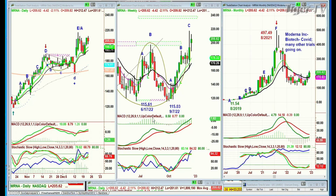So as a very long term, I don't know about 497.49, the high of August of 2021, at a peak with a silent doji candle the very next month, and then it plummets all the way down to the double bottom at 115.61 in June, and then 115.03 with the H pattern that turned into a beautiful cup formation. That was the week of the 7th of September. I like it. So I think you've done your homework.